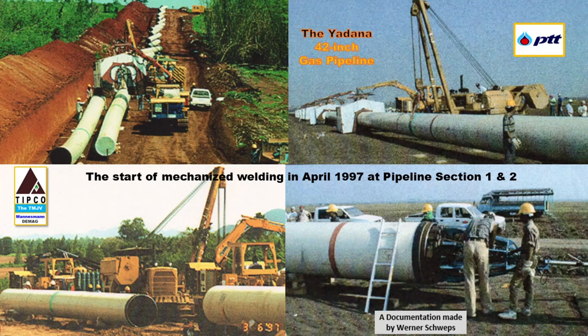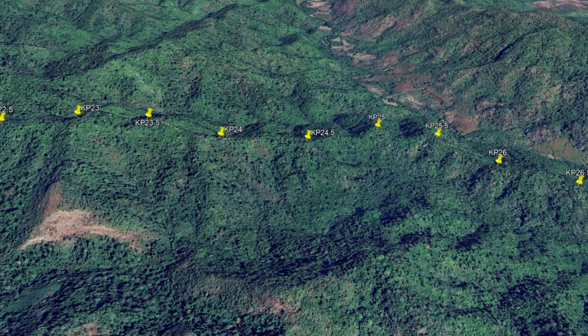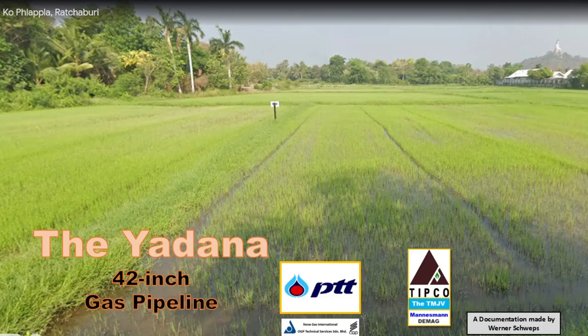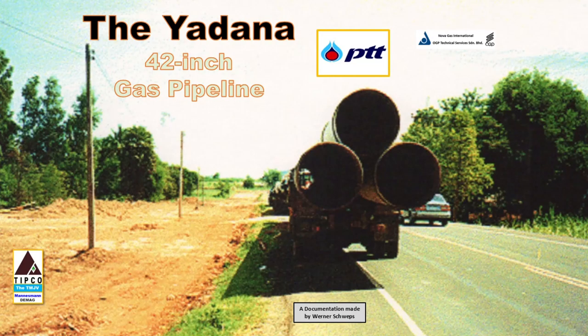As you already know from this video, the 42-inch Yadana pipeline passes through widely differing types of terrain, including virgin rainforests, mountainous areas with slopes of up to 40 degrees and different kinds of agricultural areas, and adjacent to roads in the Thai government-owned road corridor.